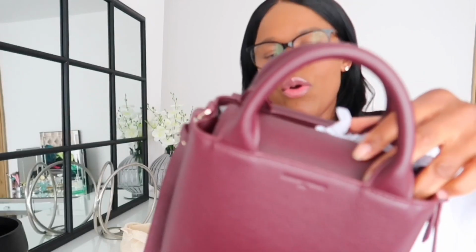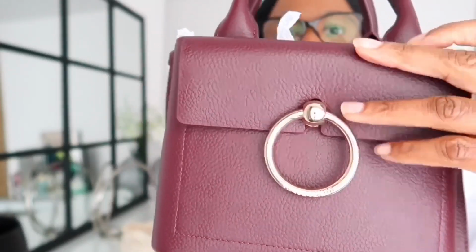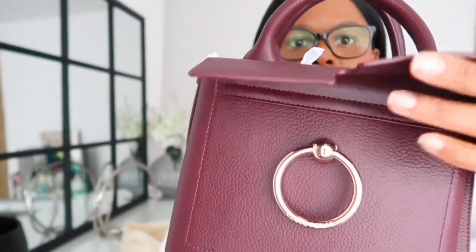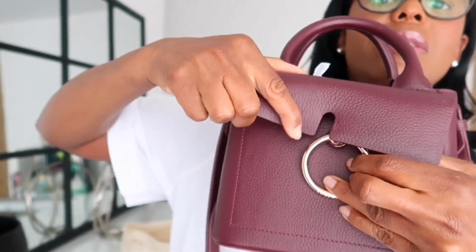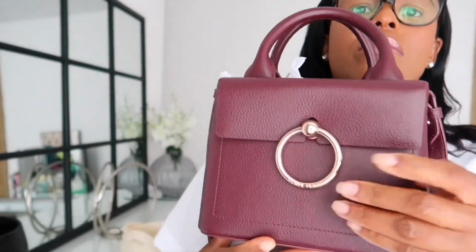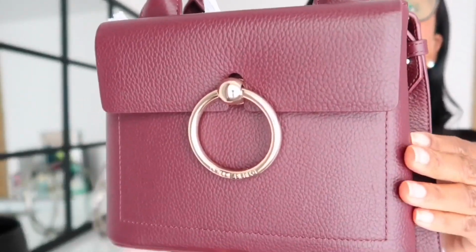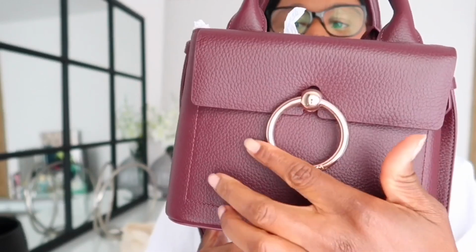Oh my god, let me just show you the bag first before I open it. That's just how it looks. Let's see the front. And then this right here, there's no pocket in there, it's just the design. And then you go like this. Look at that. Really, look at that. And it has this gold hardware here, it has the designer name as well.